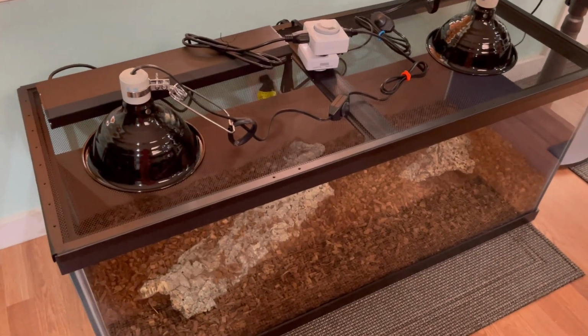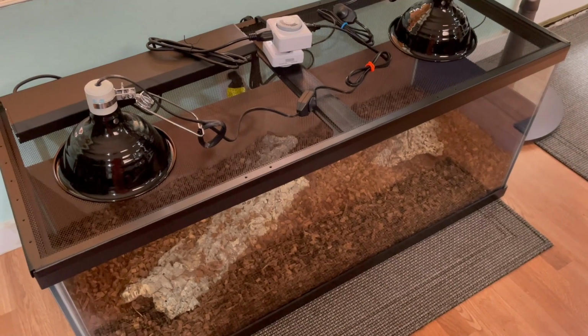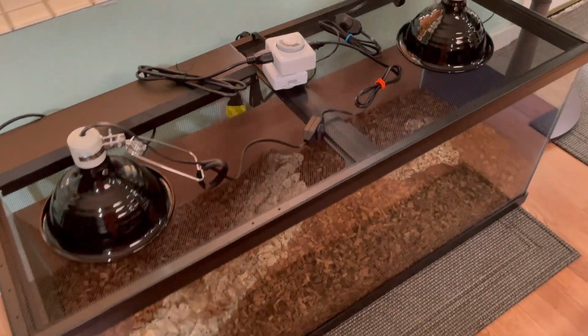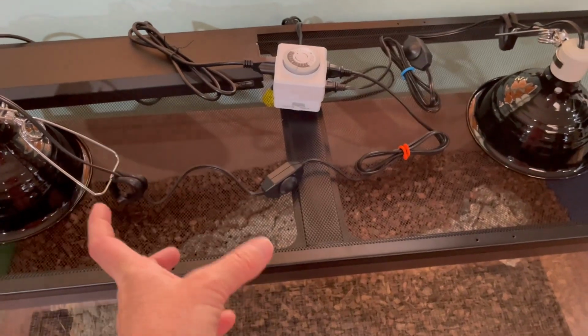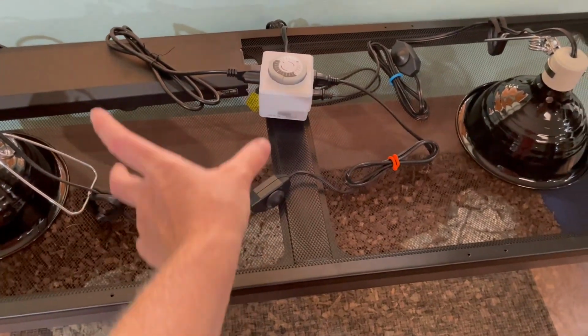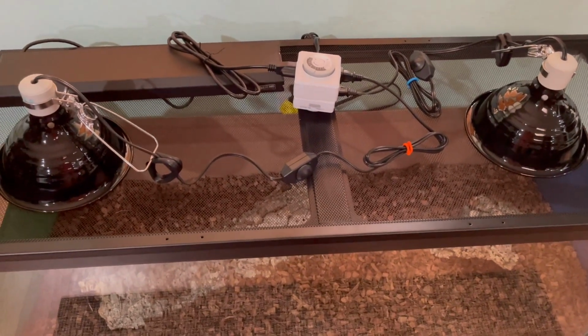Another thing I can do if I find that the heat is escaping or the humidity is too low is buy some pre-cut plexiglass from your local hardware store, and you can set it on top to help keep that heat and humidity down in the cage.